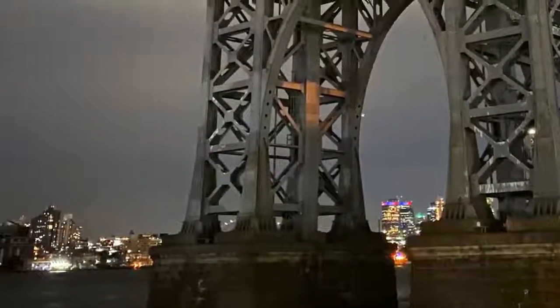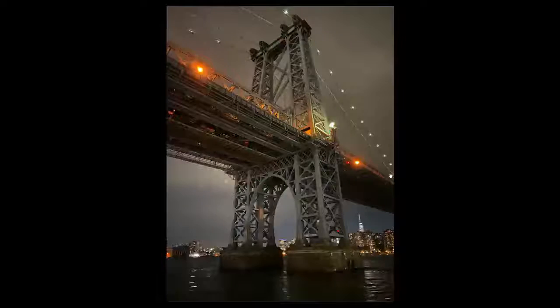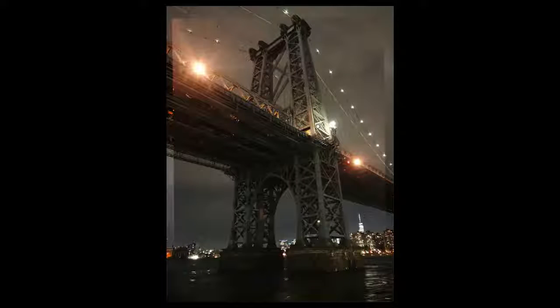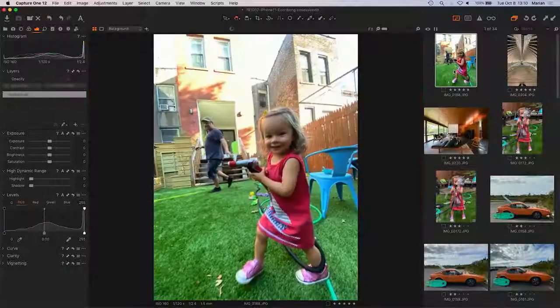It looks to my eyes here on the screen really, really digital. That's just a side effect of the night mode for me personally. But it looks pretty awesome, and on the iPhone's screen it looks even better. And I want to show you these three frames because I really enjoy shooting super wide angle.